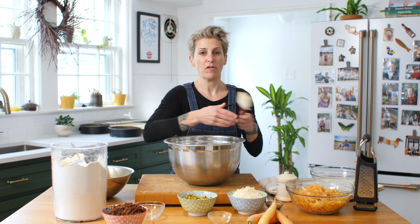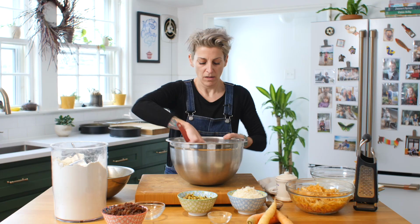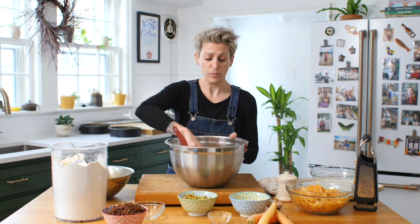I love cloves. It reminds me of Christmas. It reminds me of my grandmother's tourtière. So I'm just going to mix that, and then I'm going to add my coconut. Is it sweetened coconut? No, it's just unsweetened coconut. If you put sweetened coconut in here, it would be super duper sweet.